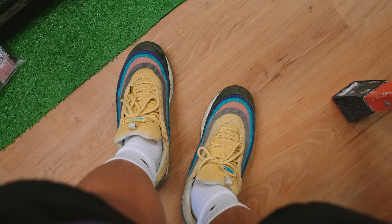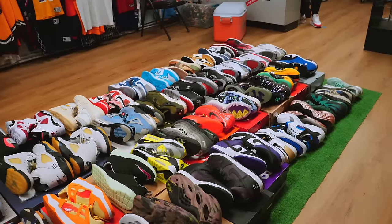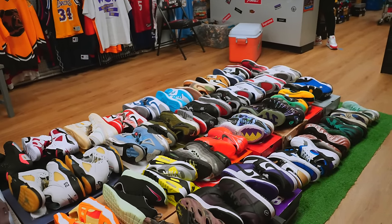Got my Shawns on today, one of the most iconic silhouettes that Nike and Sean have ever made. I've got to say, this batch is incredible. It's a great time to buy sneakers because, one, the market's at its lowest, I feel like. When you add the 10%, it actually makes it 10 times better.